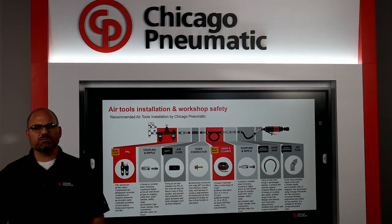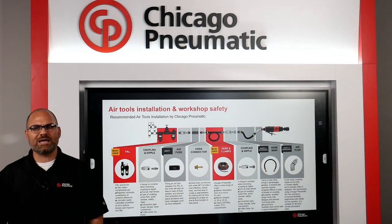From the FRL to the tool, this also includes coupling and nipple fittings, an air fuse to help prevent potential workplace accidents such as hose whiplash, barbed male national pipe thread hose connectors to provide a cost-effective, easy, and quick way to create a seal between the air fuse and air hose, followed by more fittings and a hose whip to protect against whiplash, provide durability with increased tool inlet lifespan, helping to prevent hose wear, and better ergonomics when coupled with one of our AirFlex fittings that ensures flexibility and safety for the operator. All of these items you see here on this slide are available for purchase at Chicago Pneumatic.